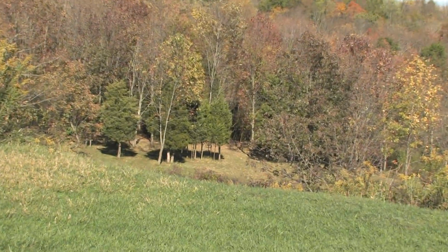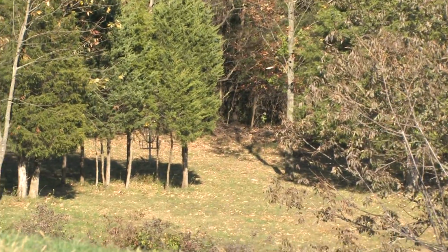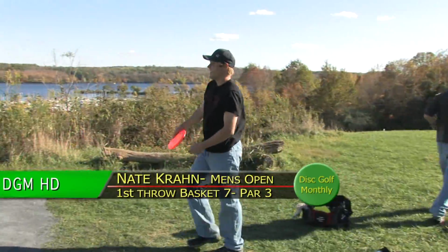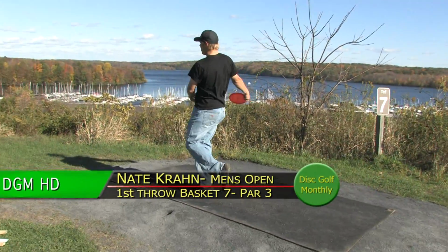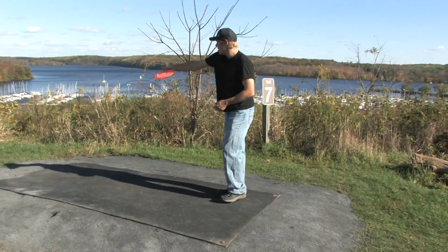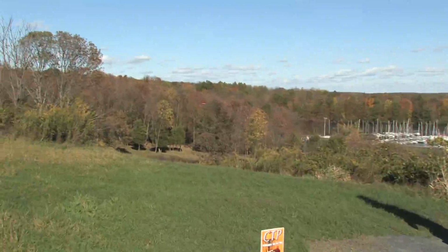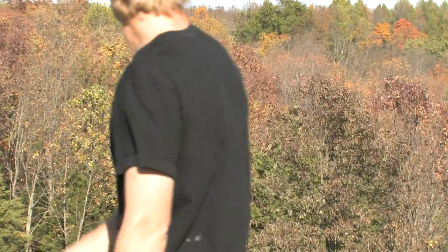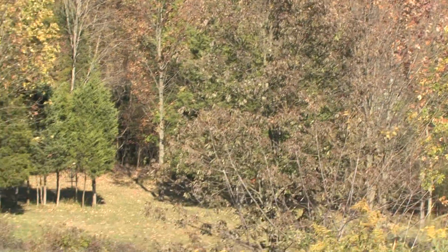Looks like Jamie's going straight at the basket. Look at that thing, drifting right, and then it's going to cut back left. Great execution. Boy, he threaded that right down the fairway. Basket. That was fantastic. You see a lot of guys throw a giant hyzer out over those trees and let it fall back in. Let's see what Nate tries. Nope, he's going right down the fairway too. He's going to get that drift to the right, and then it should break back at the end if it doesn't. Not bad. That's a good shot.